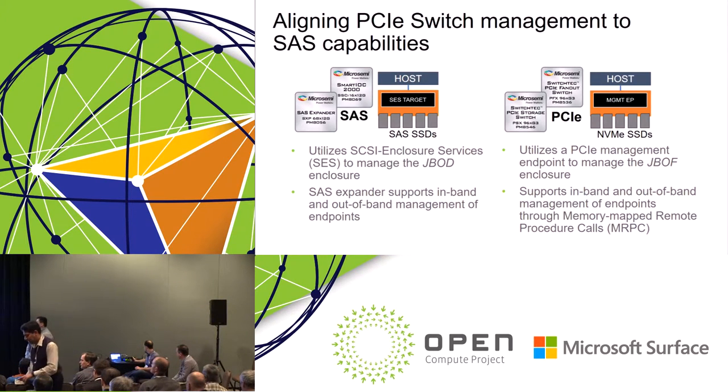But really, that just solves the hardware problem. The bigger issue is, how do you manage the thing? You've got this JBOF, you've got a rack of them. How are you going to get around and query it, figure out how to upgrade it, things like that? So we looked again at the SAS side, where you've got the SES target, SCSI Enclosure Services. It's well-defined, it's in the spec. Chris had mentioned there was no activity at the time that we were planning this in the NVMe space, so we charted out a new solution for the Lightning.